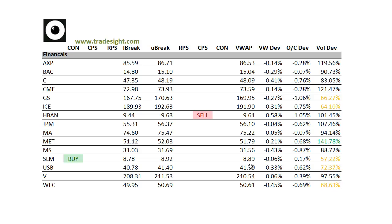As far as the financials go, a couple of signals here, but we don't have a bias. We've got a volume bump again in MetLife, MET. A couple of situations here where we've got light volume. We have some decent volume in the CME that's actually probably going to qualify for a volume bump, as is American Express, AXP. There's no other notable VWAP or open close deviations in this particular sector.